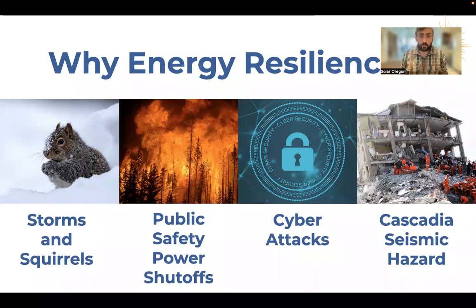This is when a utility company will shut off power in a portion of its grid preemptively to prevent its infrastructure from sparking a wildfire when it's really hot and dry and windy. We saw a number of those recently this summer in various parts of the state. And we saw them in 2020, and it's likely that we will increasingly see more public safety power shutoffs. They do typically affect more rural areas, but those are one threat to your energy resilience. Another is cyber attacks, which is something that the Oregon DOE has identified as a threat.